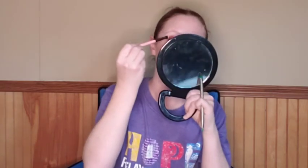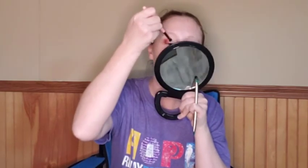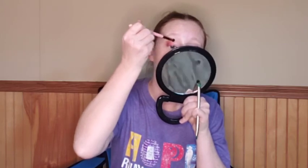Okay, let's see if we got a blending brush in here. Yeah. And then we're going to kind of blend these two together as well, just to make it to where there's no harsh lines.